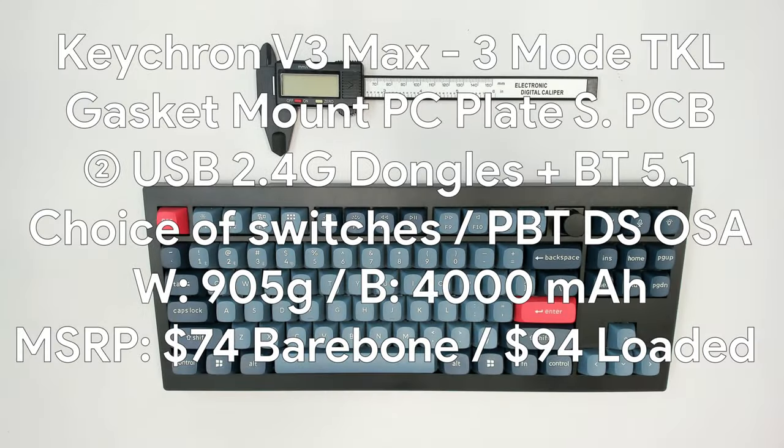Just the specs. Today we are taking a look at the Keychron V3 Max. This is a three-mode TKL that comes with a gasket-mounted PC plate as well as two 2.4 gigahertz dongles. One is USB-C and one is USB-A. It also is available with your choice of switches from the Jupiter Banana, the Jupiter Red, or the Jupiter Brown, as well as OSA double shot keycaps. It does come well dampened and includes a PET sheet above the PCB. This keyboard weighs in at 905 grams with a battery of 4,000 milliamp hours.